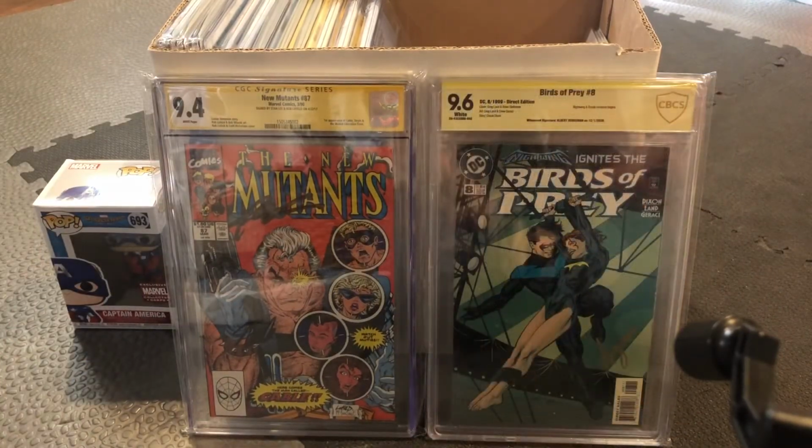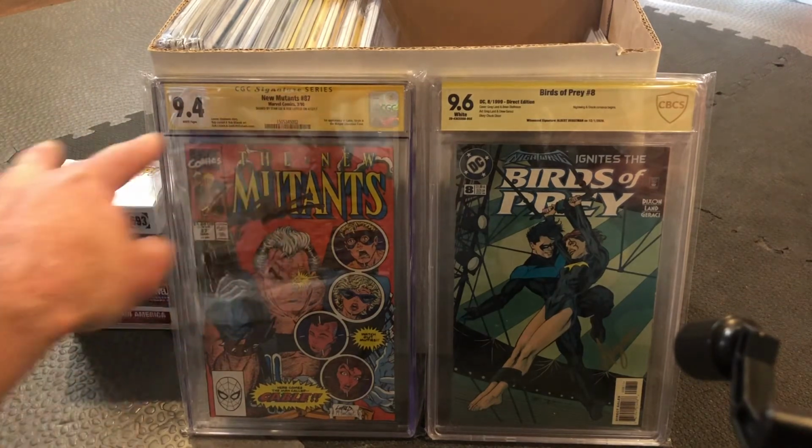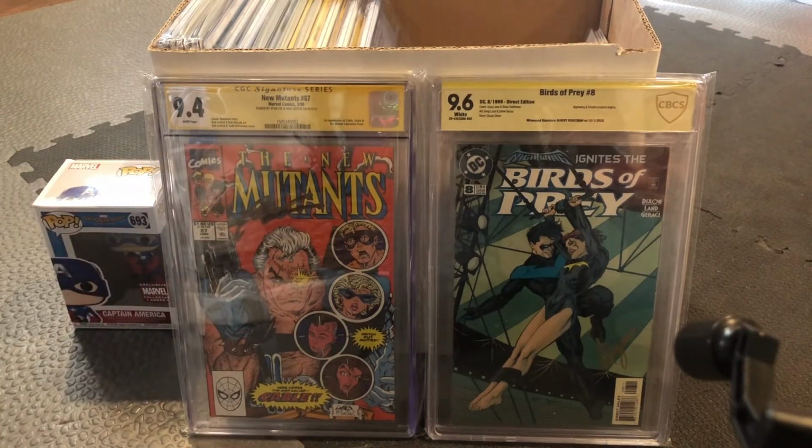Now, a non-verified signature through CGC, you typically get the red label, which everybody's like, ew, red label. So CBCS does not, as far as I know, no longer offer the different red label because they have an authorized signature and a verified signature, which I believe currently now both get the yellow label or gold label, whatever you want to call it.